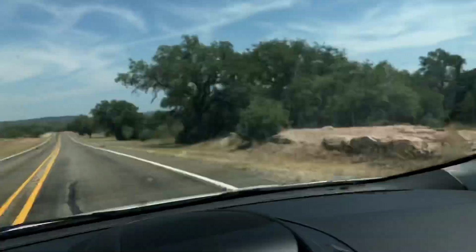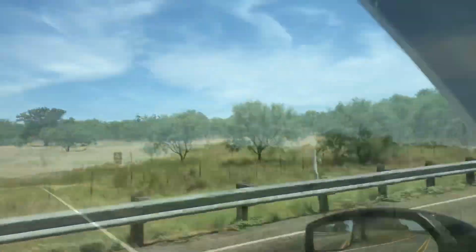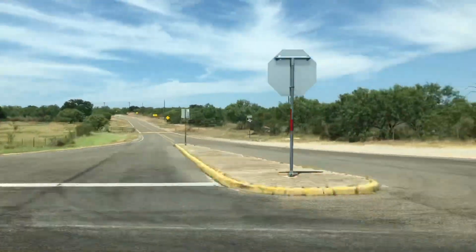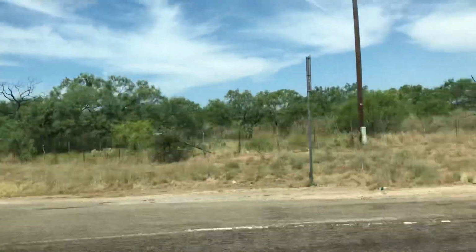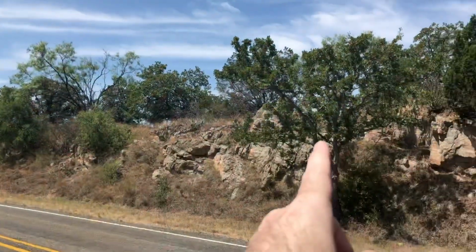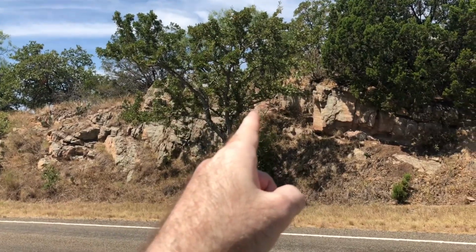Some rocks for you. All on the side. We're not going there. Oh, Enchanted Rock is that way. Ranch Road 965. Going that way is to Enchanted Rock State Park. Highly recommend you go there. I've already been there, so I'm not going there today. That direction is west, and that's about the direction where Enchanted Rock is.